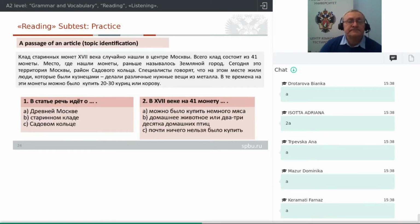We move on. Now, in part 2, you'll have a passage of an article for topic identification. Please read the extract from the article. It's a bit longer, of course. It's just an abstract. And do the exercises 1 and 2. I'll try to read it quickly, not to waste a lot of our time.